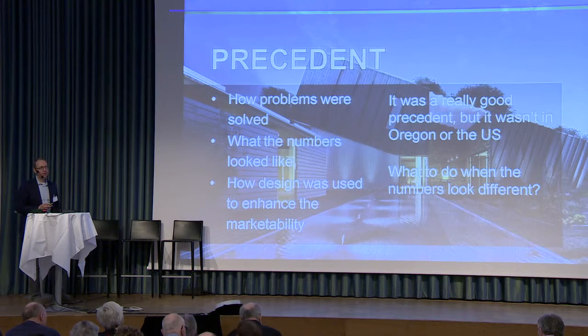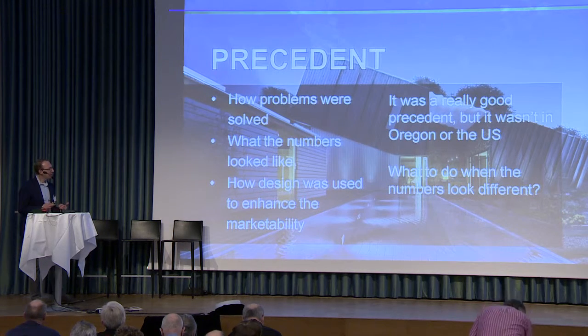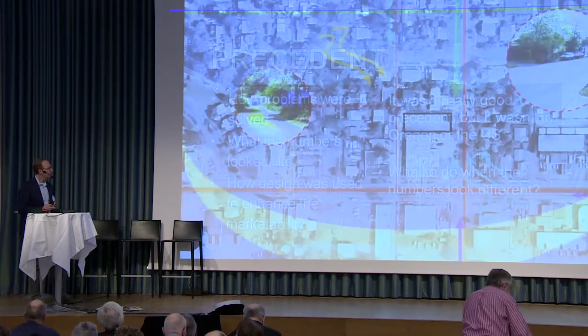Now, one of the things that's challenging, and we encountered this a little bit as time went on, is that this precedent in particular is a very good precedent. I think it showed our students a lot of really interesting ways of thinking about ZEB, but our project was not in Norway. And so a lot of the conditions that we were dealing with in the project that we were doing in Oregon were quite different. And so, in some ways that's a good thing, and it's a bad thing.